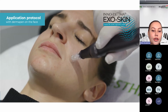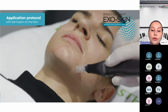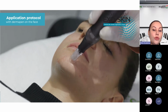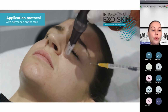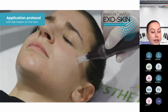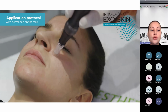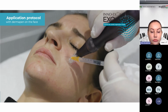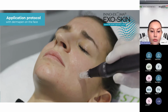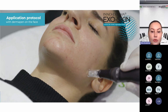As for the techniques, here you can see the stamping technique; it can also be a spiral technique or linear technique, as you prefer, depending on the indications and the skin of the patient. So in the case you are working with rosacea, for example, with very sensitive skin, you will work more superficially with more gentle techniques. In the case of post-acne scars, for example, with a thick skin, with hyperkeratosis, then deeper application can also be used. There is no significant reaction of the skin, no redness or irritation.